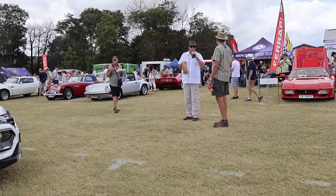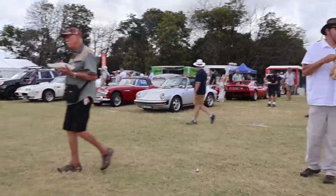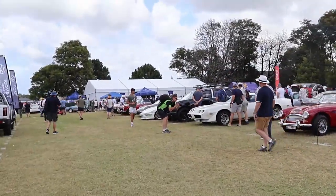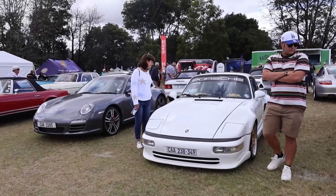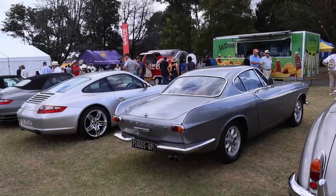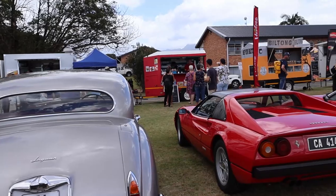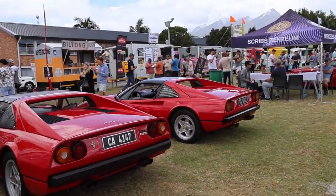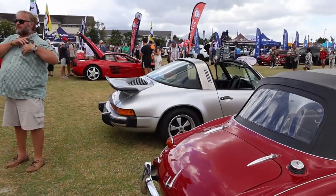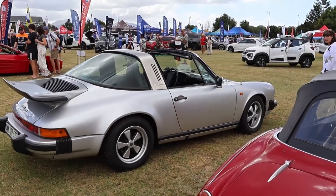I'll show you some footage in a bit of just what the car show entails. But it's anything from turn of the previous century's cars up until the very latest models. So if it's got four wheels, chances are you'll probably find it at the show. People come from all over the country to show off their cars. It covers a lot. Cars, trucks, bikes, old tractors. There's a spot for everybody at the show.